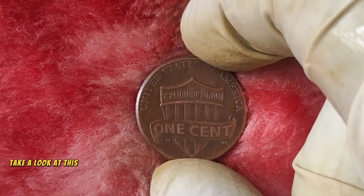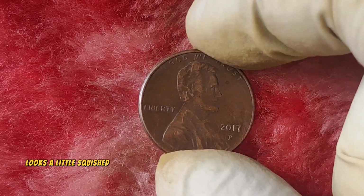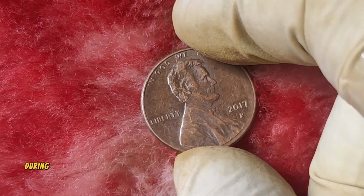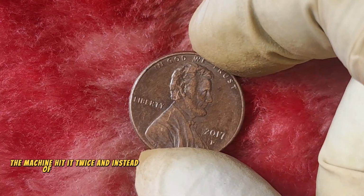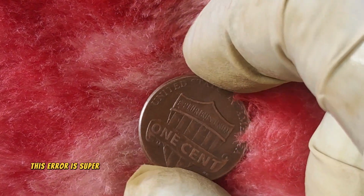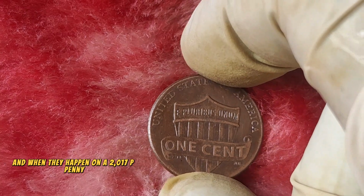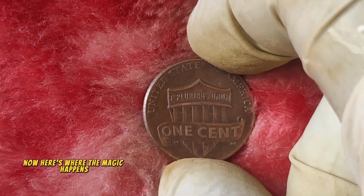Take a look at this. You see how the word Liberty looks a little squished or stretched in certain spots? That's because the penny got doubled during the minting process. The machine hit it twice, and instead of getting a clean, crisp image like it was supposed to, the details started to blur. This error is super rare, and when they happen on a 2017 P penny, collectors go wild for them.